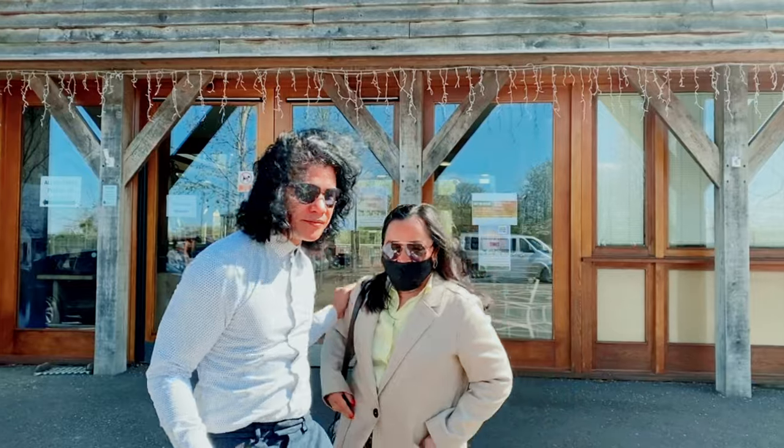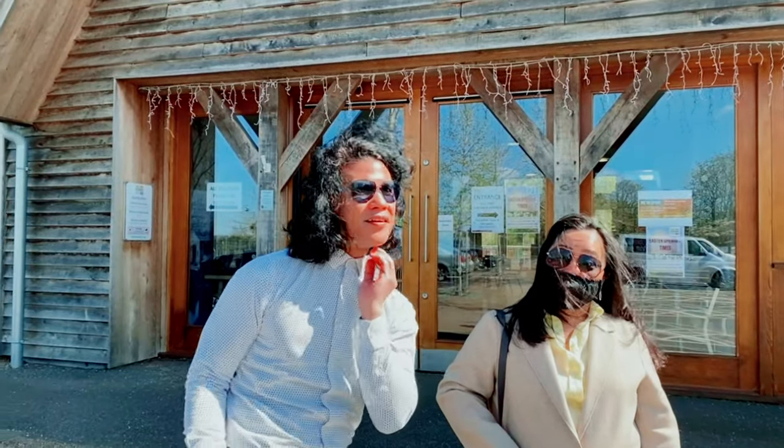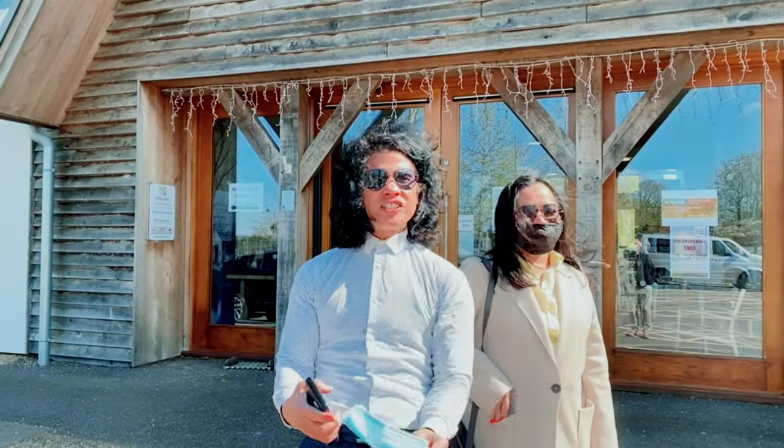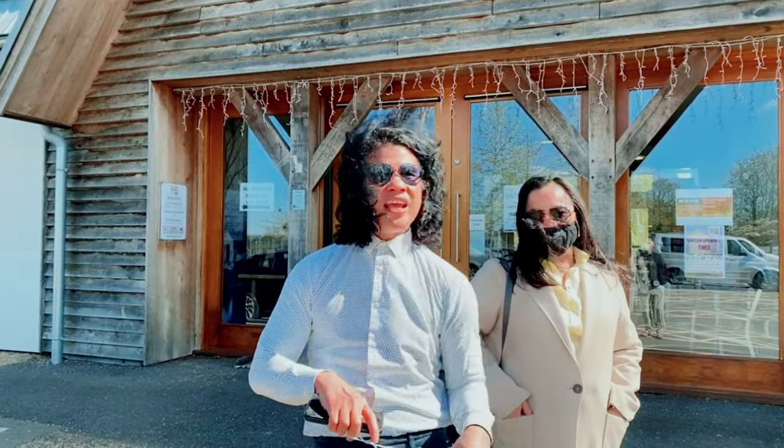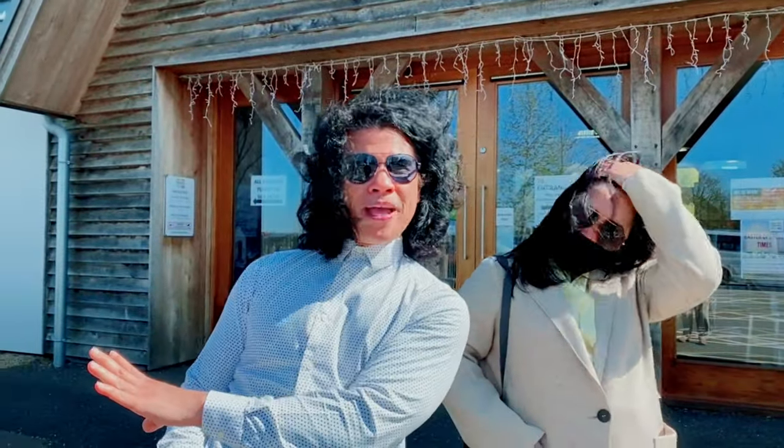Due to the strong winds, you will not be able to hear what Eve is saying, but she's explaining that this place has been opened by His Royal Highness Prince Charles, and that's why we're so excited to be here.